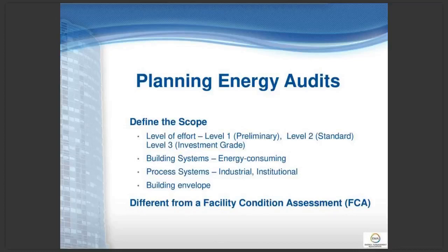And again, an energy audit is different from a facility condition assessment. There may be some overlap, but really consider a facility condition assessment to be more of a multidiscipline review of the assets and systems within a building. You're really trying to evaluate the life expectancy and any reinvestment cost. You're basically looking at the physical needs of the building, the capital needs of the building, and maybe even the functional needs. A lot of people may call them the same thing, but they really are different.